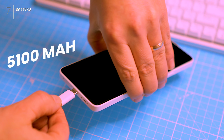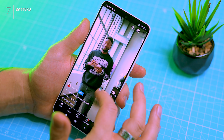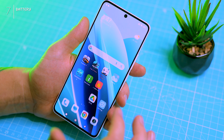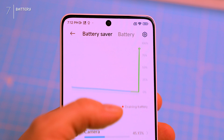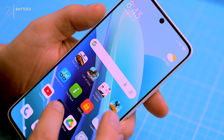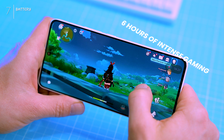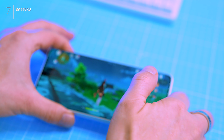The 5100mAh battery is interesting. In normal use, it gets you through a full day no problem, but I had some odd drain moments here and there, even in airplane mode. Software gremlins maybe, or rogue apps misbehaving. The good news, gaming tests yielded a solid 6 hours and casually I stretched it to 2 days, competitive with the Galaxy A54 for sure.